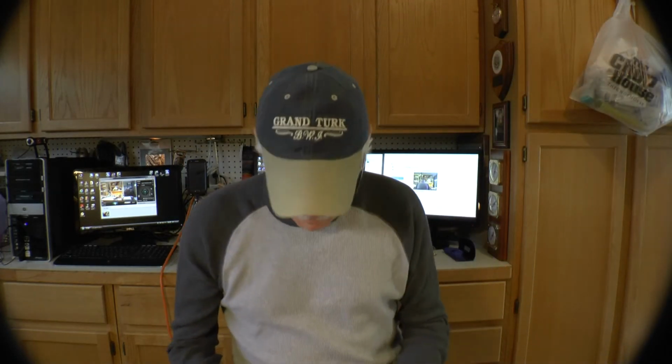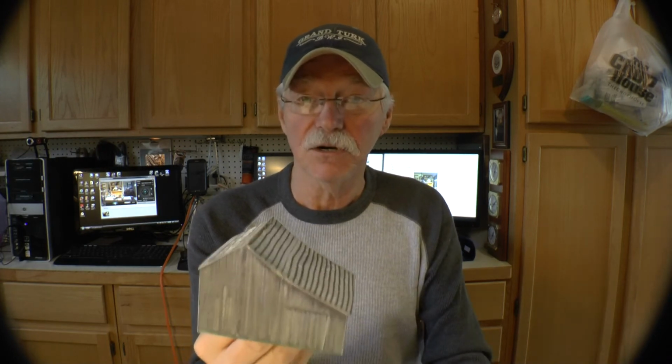Now, I like what I've seen from some of the guys in the O scale world doing cardstock buildings. Well, several years ago when I retired, I pulled a couple of pictures out and I made like this little HO barn made out of a very lightweight cardstock that came off the internet.